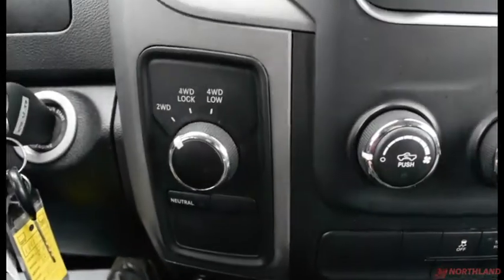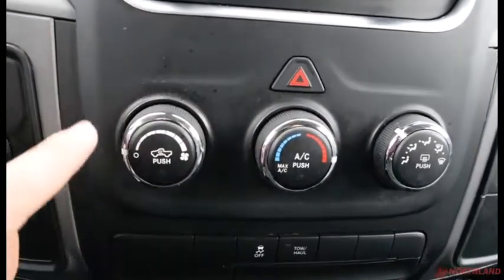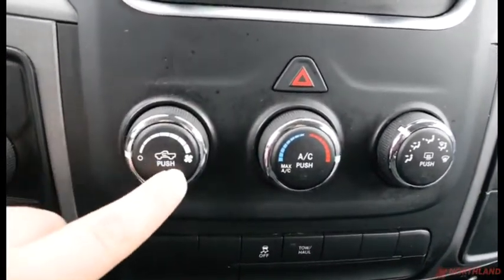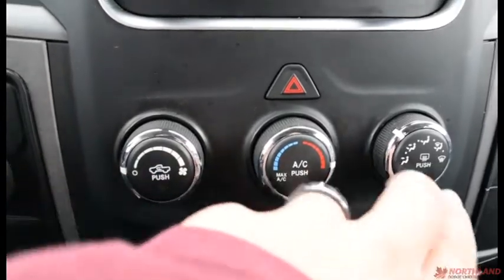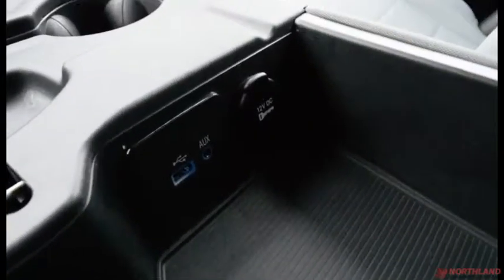You got the controls over your 2-wheel, 4-wheel lock, and 4-wheel low. And then we have our hazard lights, our power up and down with the circulation, AC and heat. Then you also over here have where it's going to blow out of. You do have some storage just in there. And over here we do have 3 cup holders with our armrest that has some coin holders there, as well as a USB and an aux cord plug-in right there.